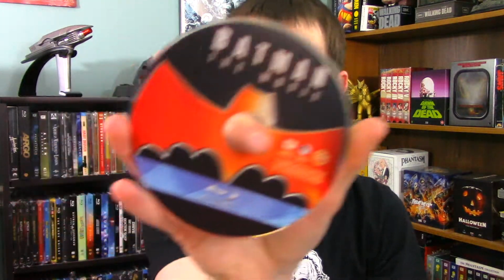So there you go. And you have the disc inside there. Pretty nice. But yeah, I'm really happy to have this for my 60s Batman collection, which is now complete. Now I have everything of the Adam West Burt Ward universe, which makes me really happy. Like I said, I adore this universe and this movie.